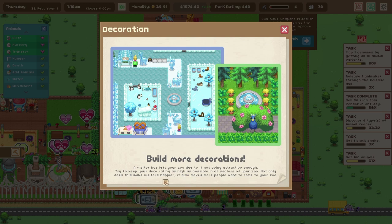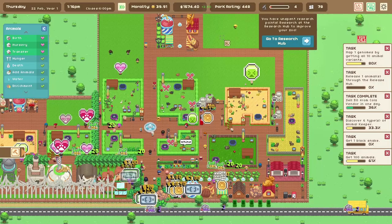Build more decorations. A visitor has left your zoo due to it not being attractive enough. Try to keep your deco rating as high as possible in all sectors of the zoo. Not only does this make visitors happier, it also makes more people want to come to the zoo.